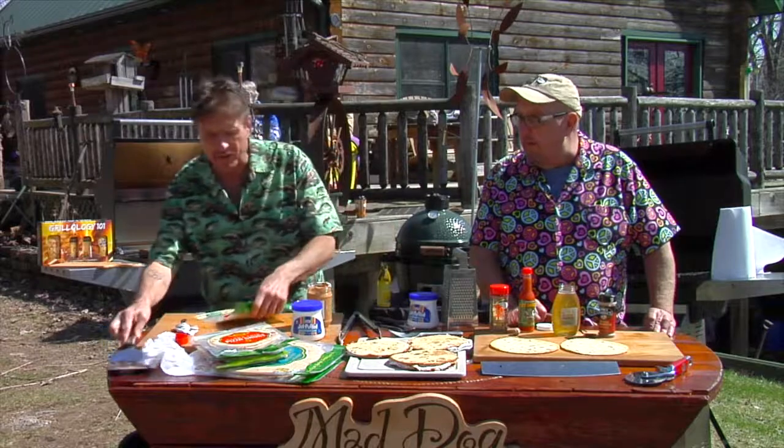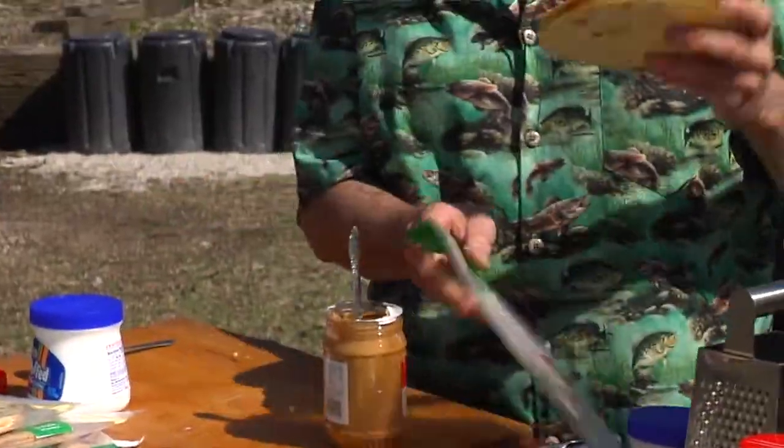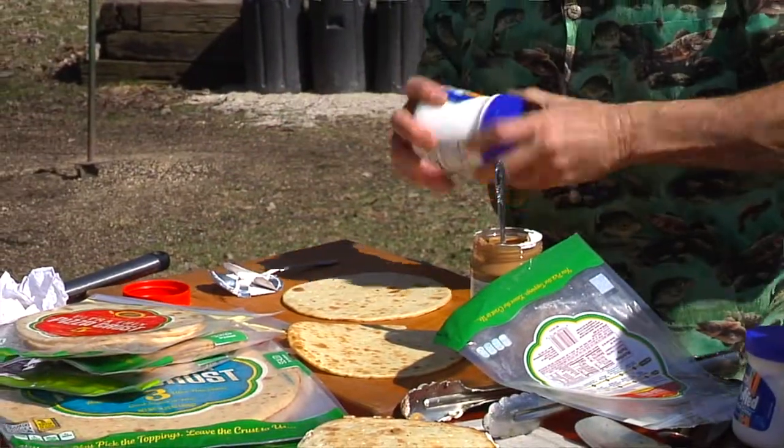Fluffer nutters there. Here's how you create a fluffer nutter. You move all this stuff all the way. You take two of these beautiful pizza crusts. Delicious for pizzas, but great for desserts. Plop it. Marshmallow cream.